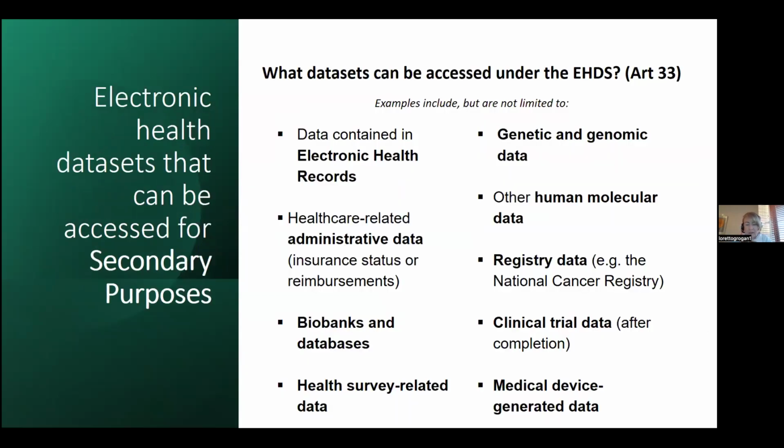Again, data sets, we'll share the slides, but data contained in EHRs, which we don't have a lot of, I'm going to go into that later, biobanks and databases, healthcare related administrative data such as insurance status, reimbursements, genetic and genomic data, other human molecular data, registry data, clinical trial data, that's after completion.